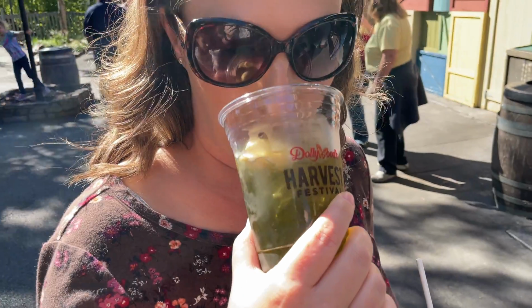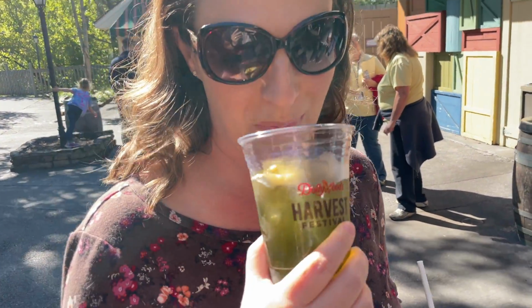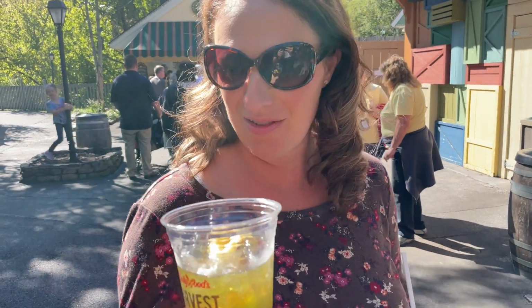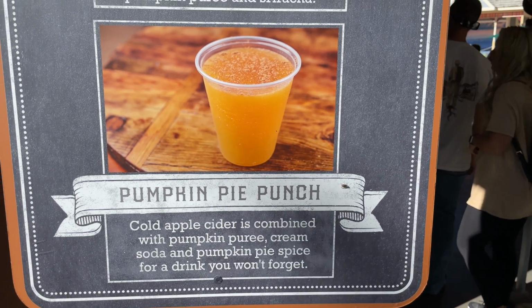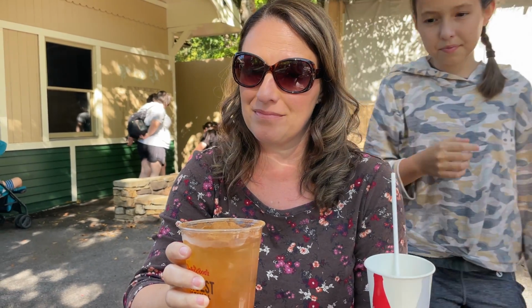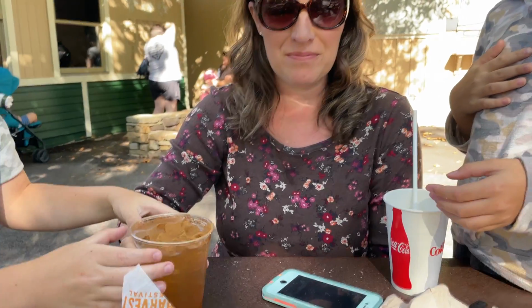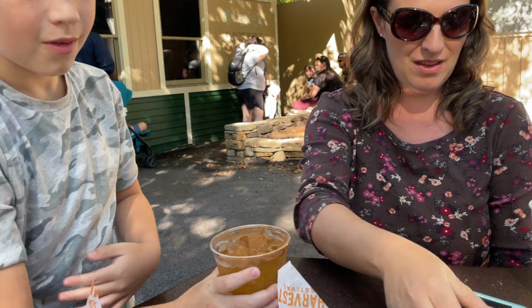All right, so we're gonna try the Autumn Apple Palmer. Good. We also wanted to try out this pumpkin pie punch, cold apple cider with pumpkin puree. We'll tell you which one we like better at the end. See how the pumpkin punch is compared to the apple one. I like this better because the apple just tastes like apple juice. So here's the apple one.